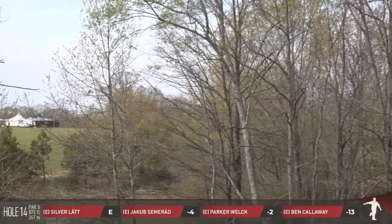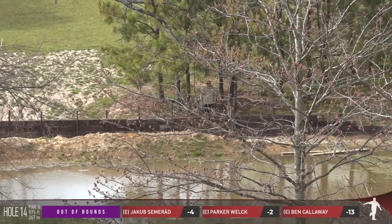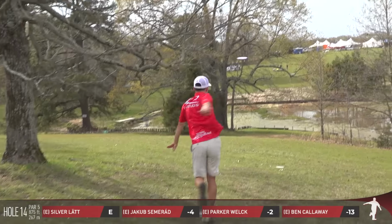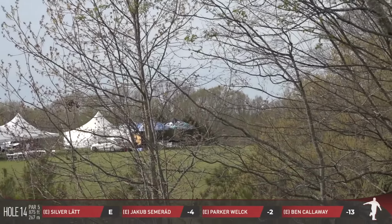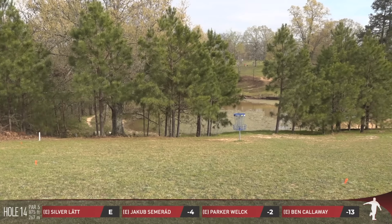Oh, Silver clips a couple of trees. Does it have enough momentum? No, just barely comes up short. So that means he'll go to the drop zone on this short side of the lake and be throwing from there for his fourth. Needs to get some love. Looks like he drops it down that.